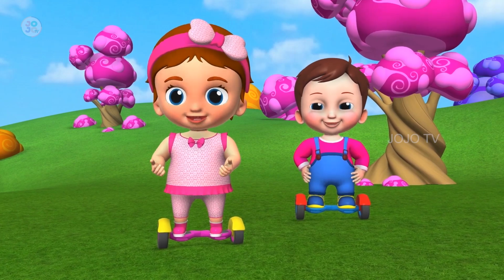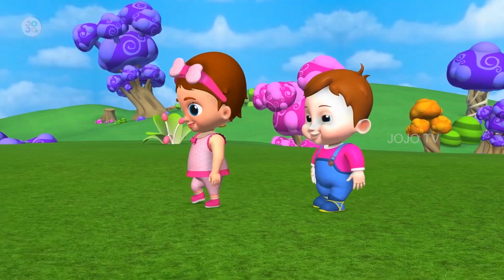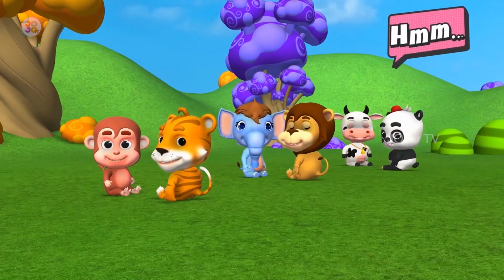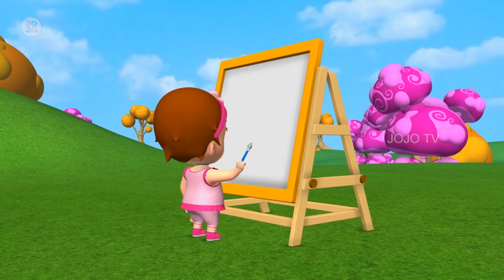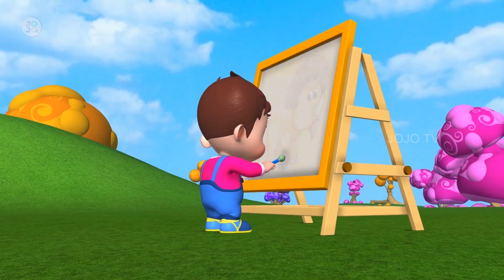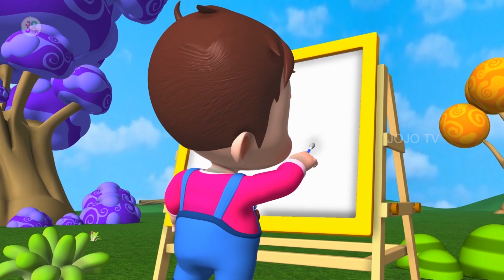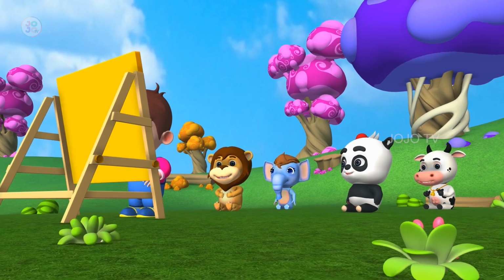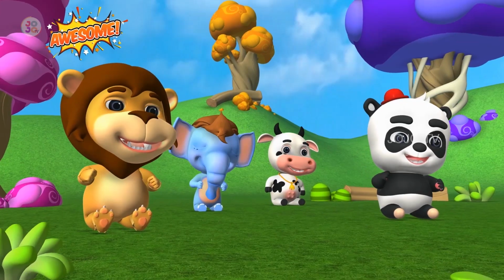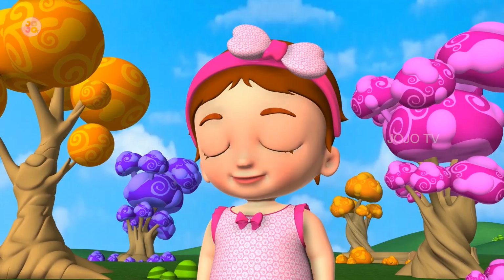Hi guys, let's play the game. Wow, it's a Spinosaurus. It's a Triceratops. Hey, it's my turn. Okay, let's go. Brachiosaurus. Let's try another one.